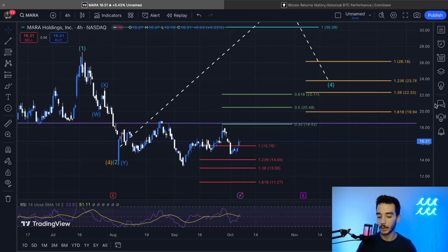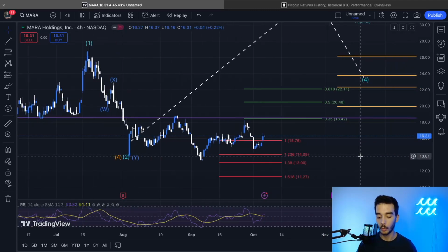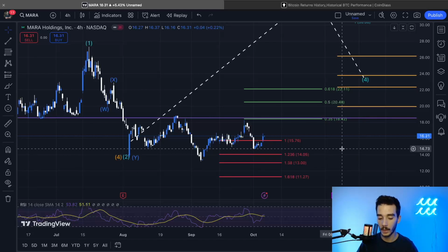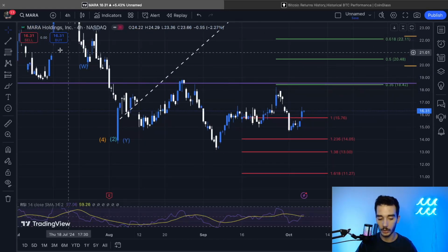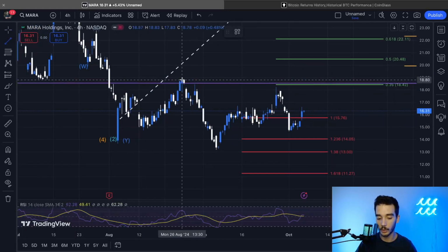But regardless, Bitcoin is moving up higher. We should see a decent start to the month, or to this trading week, as long as there's no surprise negative news out there and some crazy stuff just pops out of nowhere. But let's go ahead and look at the smaller picture for when it comes to Mara. I'm going to stay on the 4 hour too.